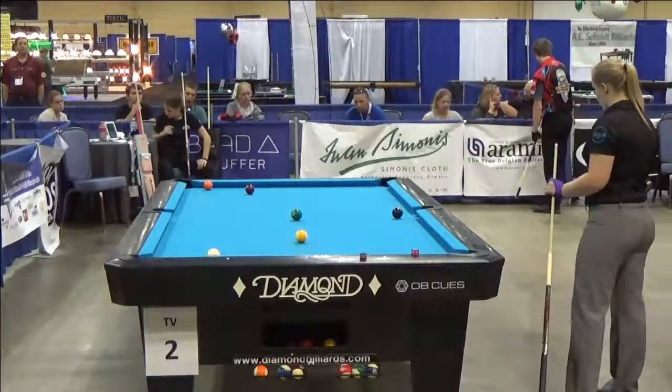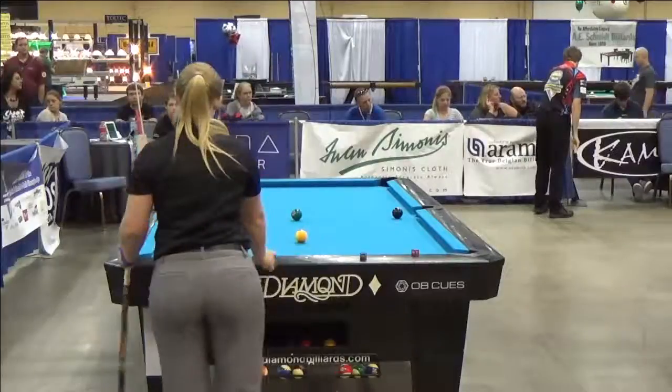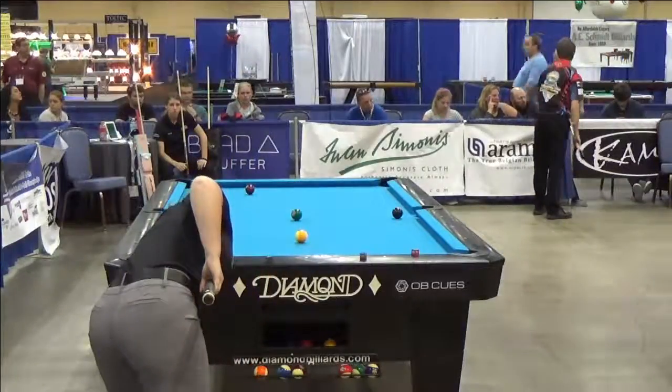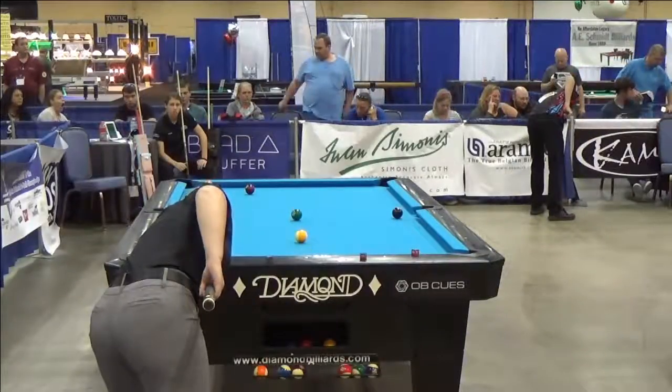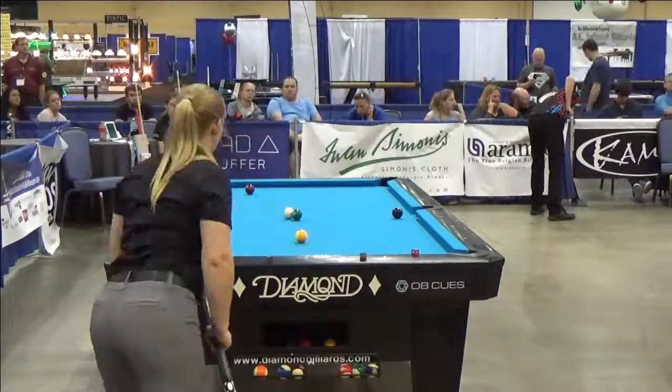Okay. Hailey Fullerton with a chance right here, Bo. She just has to avoid that 8, avoid the 7, and avoid the 9. Yeah, it's a minefield. But here's one you just make. You just got to make this ball. Yeah. You just pocket this ball, and if you just take what you get on the 6, and that's exactly what she did.